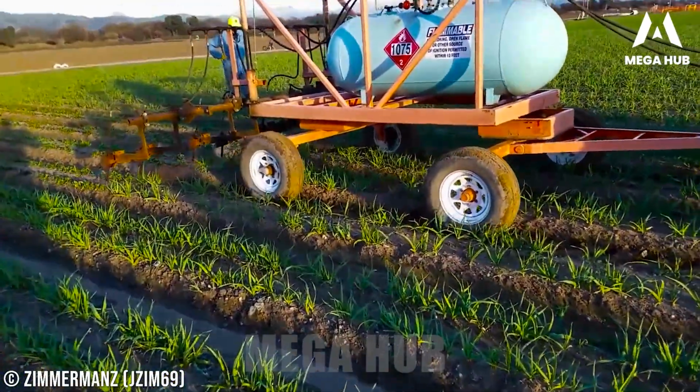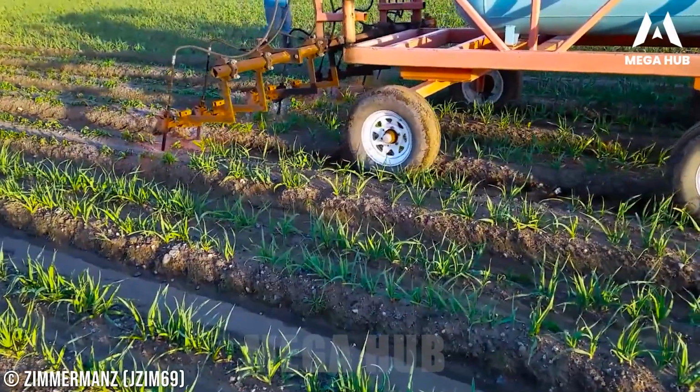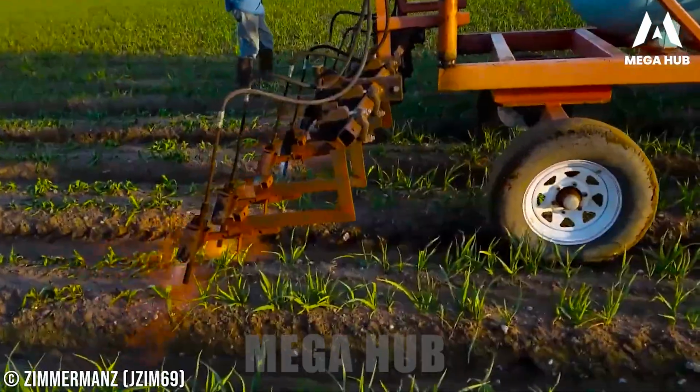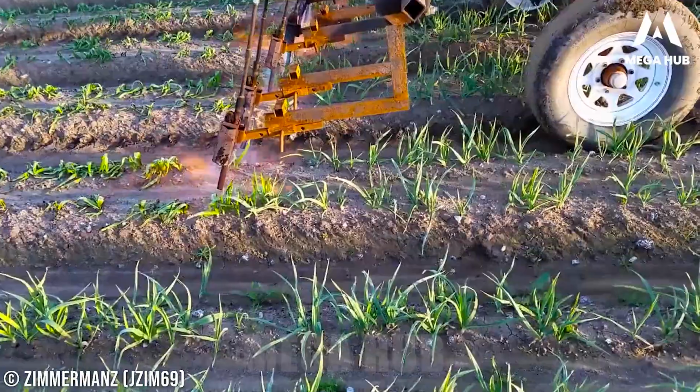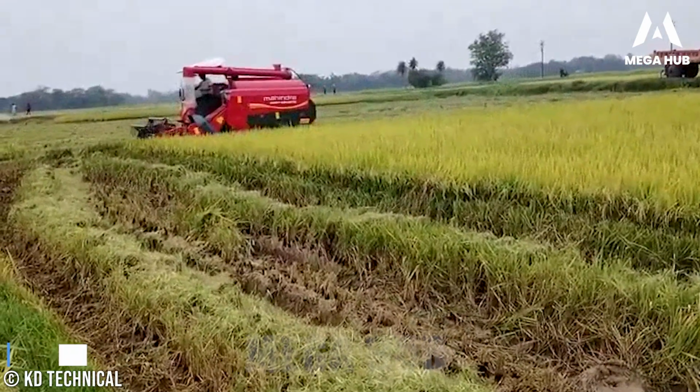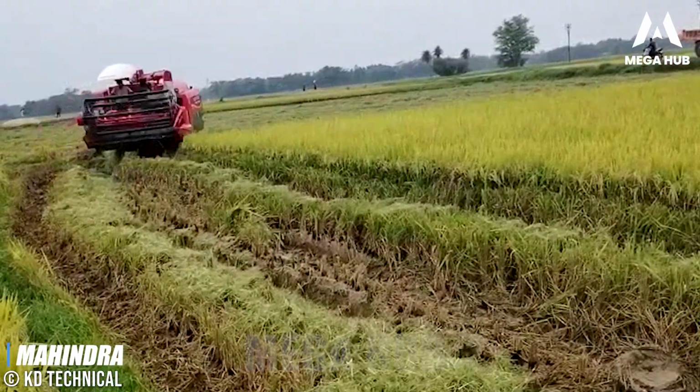Farm life in Gilroy, California blends hard work with ingenuity. Farmers using flame weeding for organic, a chemical-free method. Fast cut and tie means less hard work. This Mahindra would make my grandparents' harvest so much easier.